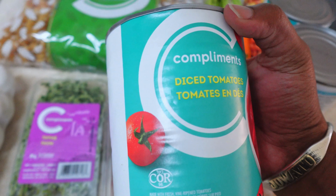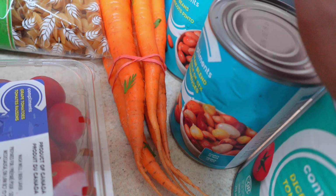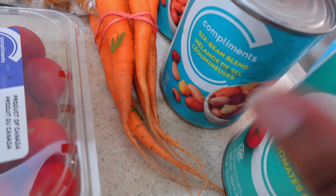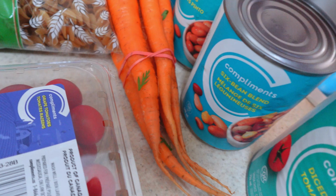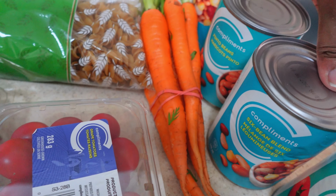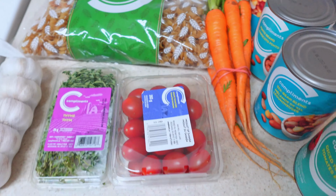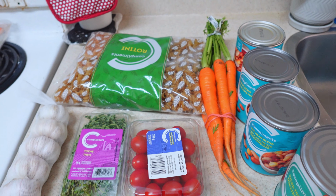This guy was $1.99. And then I got 3 cans of beans. So I got 2 of 6 bean blend, and each of these were $1.69. I got pinto beans for 1 and 2 6 blend beans, so $1.69 each, and all together again I spent $18.31. So I'll be honest with you, I think I'm gonna make a bean pasta.